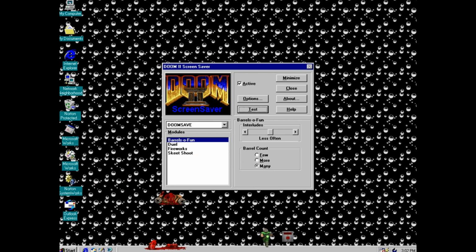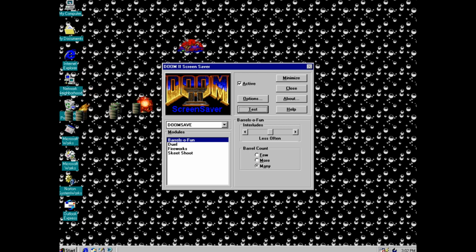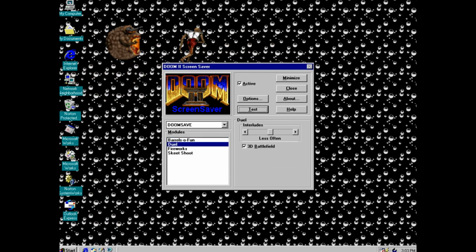This wouldn't protect your screen. It would burn in. This was a paid product and it was useless. Anyway, I'm moving on from Barrels of Fun. A duel is two demons fighting it out. You get the idea. I mean, I find it kind of impressive they do actually move left and right like it's a 3D space. I suppose that part's cool.